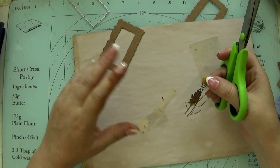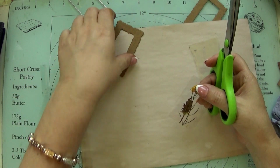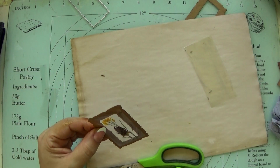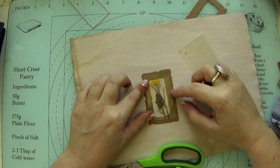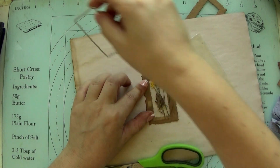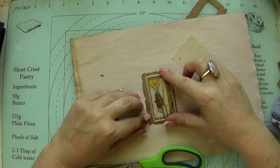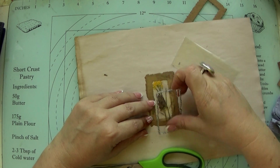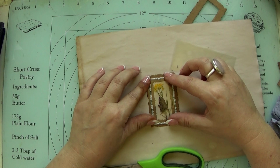Of course, we could have gone ahead and cut it with our die, but I think it would be too fiddly. Just need to make sure that it is inside our frame and our smaller die, because the smaller die is what we're going to be cutting our window with. Or our middle die, my apologies, middle die. Oh, that will just work.